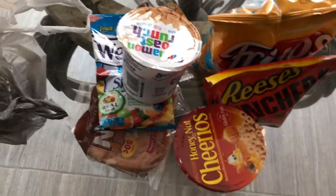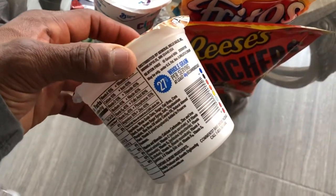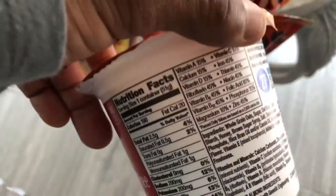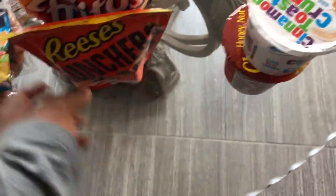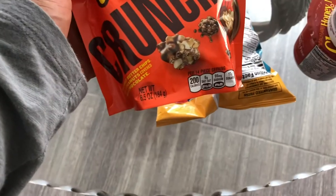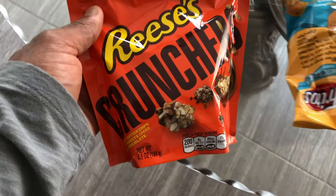I had a craving for cereal. I didn't get the big box, I just got a little one of these. Whole grain Cheerios and some Cinnamon Toast Crunch, that's all I got. I also got some Reese's Crunchers. Stephanie had bought these one day and I never had them, and I ate one and man, I fell in love. So better choices in moderation, the good pile and the naughty pile.